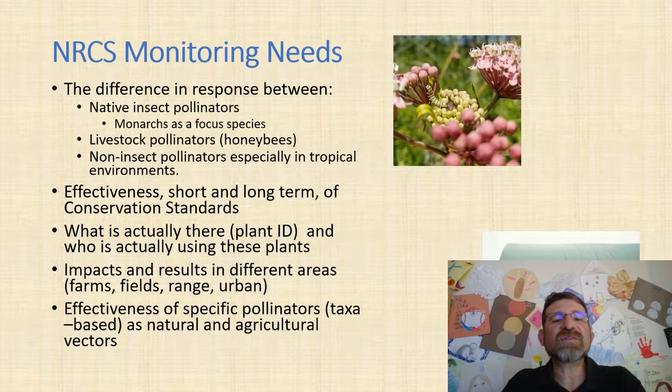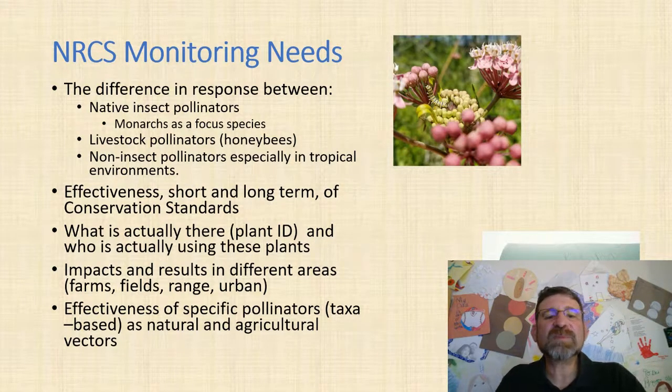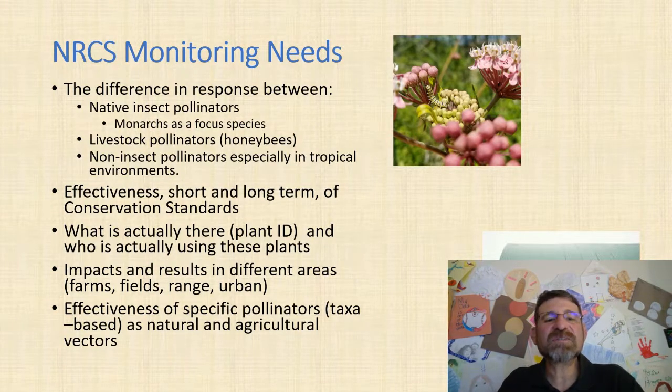So what is the effectiveness of the short and long-term standards that we use, our conservation standards? What's happening over 1 and 2 years, over 5 years, over 10 years? Are we looking at it in the right lifespans? And how does that affect our conservation standards? So we really want to look at what is actually there. And plant ID, for example, is really important. We need to monitor. Are we sure that we've captured the right plants, the right species, the right cultivars of those plants, and how that's impacting what's going on?